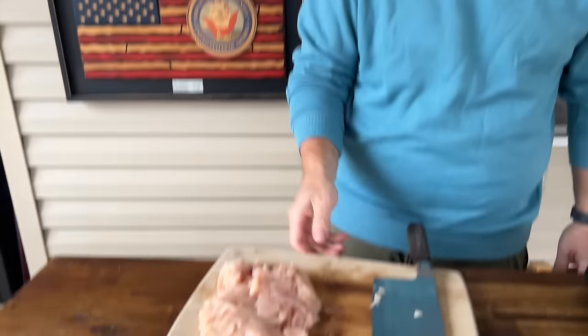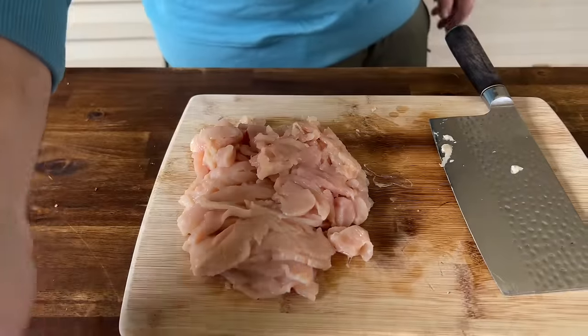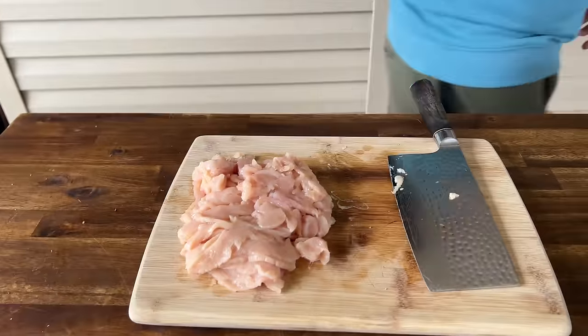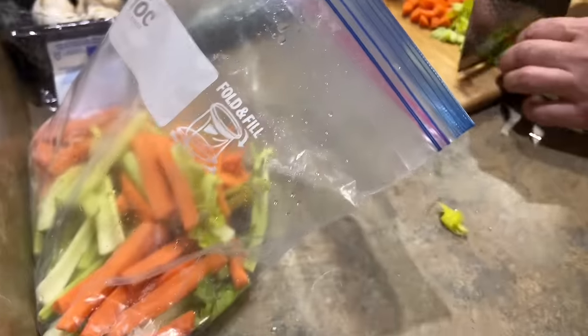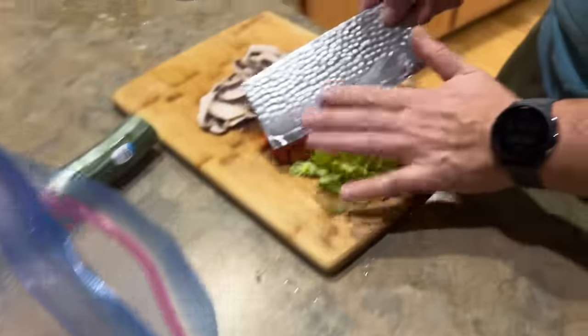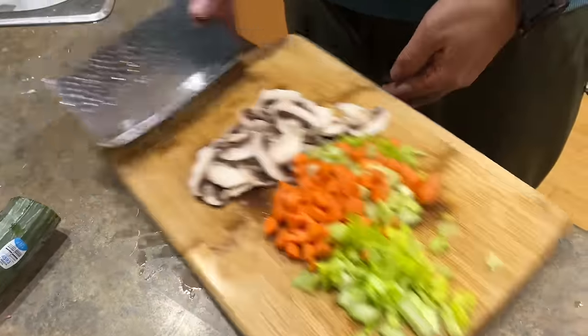All right. Chicken is done. See, very thin, very universal. I am going to go inside and wash my hands real quick. Yep, we always keep these vegetables like crudite style cut up in the house. So I'm just taking some celery, carrots, and onions. And then in the pot it goes.